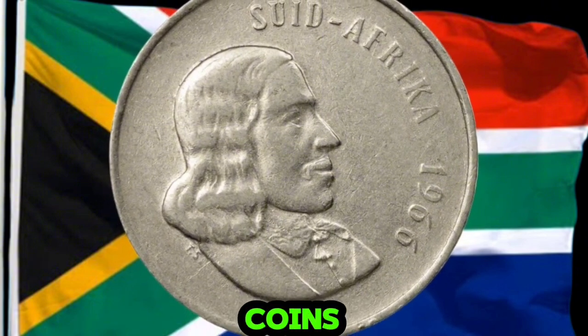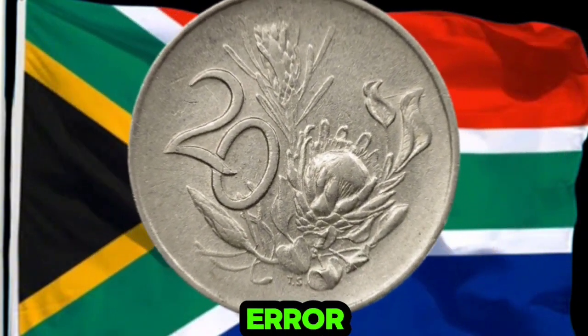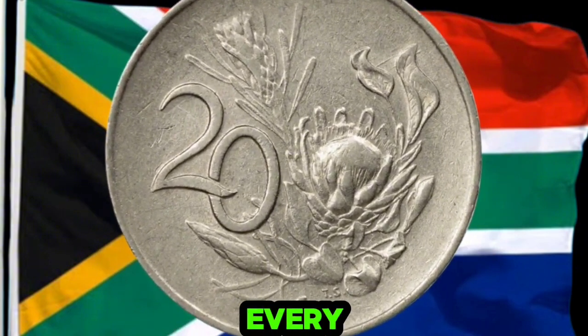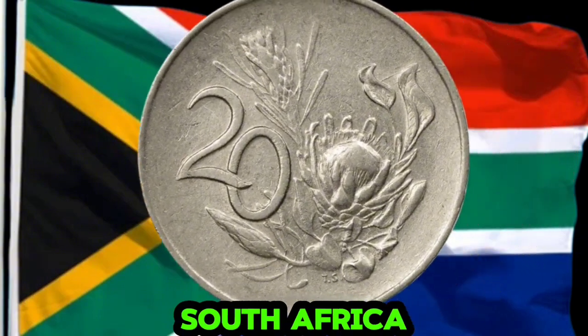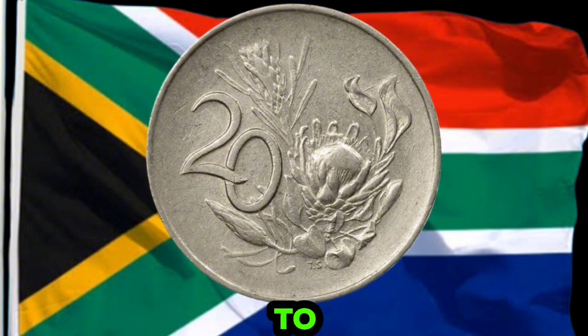Collectors love coins because each one tells a story. Whether it's a minting error, an unusual feature, or the history behind it, every coin offers a glimpse into a different era. And when a coin like this 1966 South Africa 20-cent comes to light, collectors from around the world rush to get their hands on it.